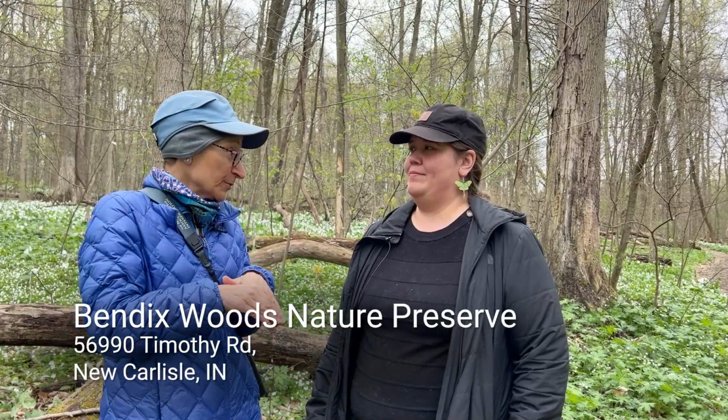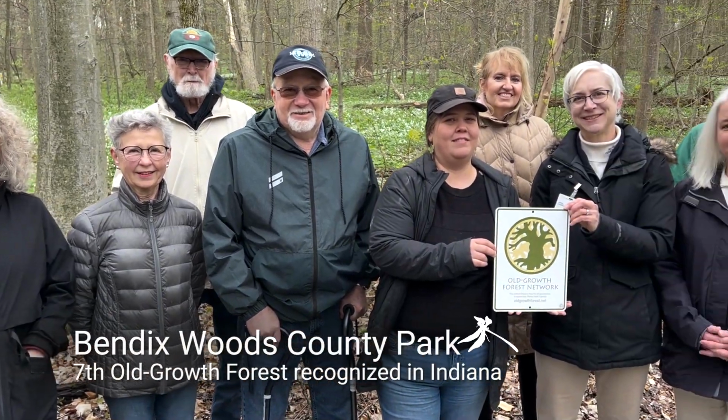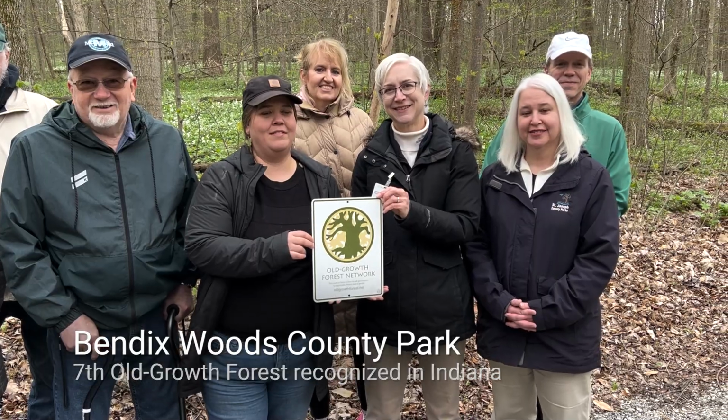And the place that we are at right now is the Bendix Woods County Park Nature Preserve. It's a 28 acre section of Bendix Woods County Park in New Carlisle, Indiana. And what happened today? Bendix Woods got inducted as our nonprofit's 285th old growth forest. It is the first in St. Joseph County. Wonderful. That's so exciting. It's such a special spot.